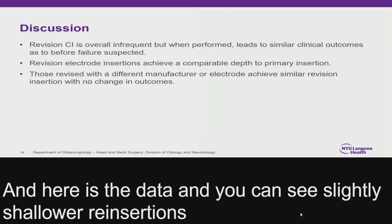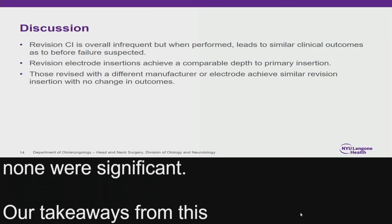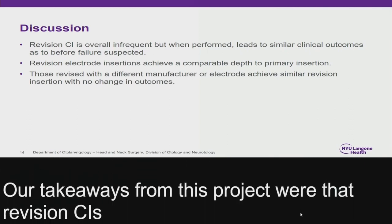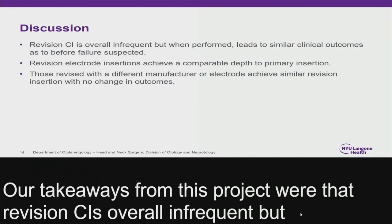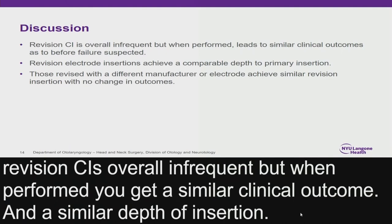So our takeaways from this project were that revision CI is overall infrequent, but when it is performed, you do get a similar clinical outcome, and you do get a similar depth of insertion. And that is true regardless of whether you're revised with a different manufacturer or electrode.